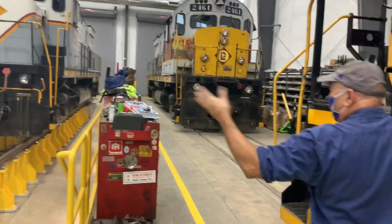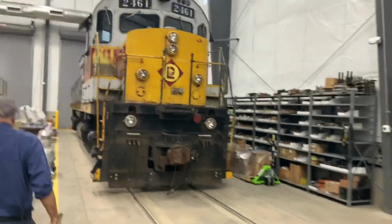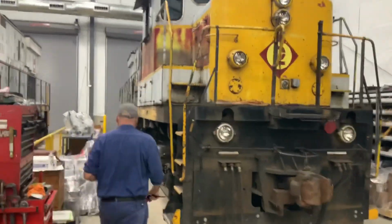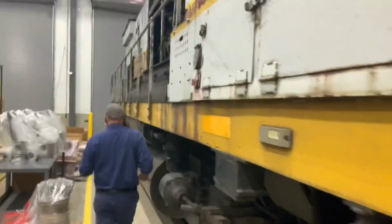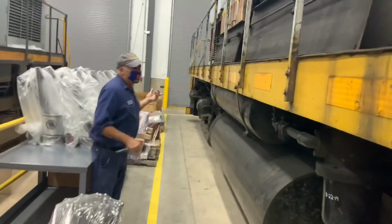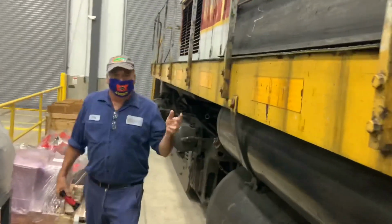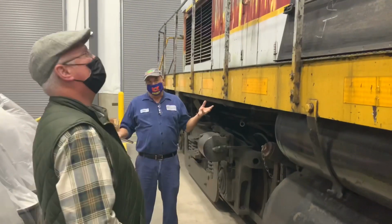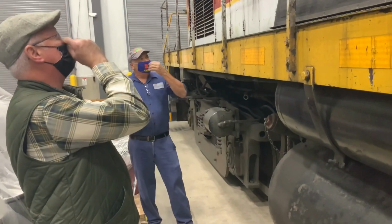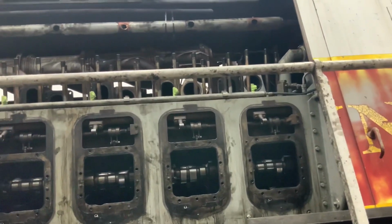Then on this track, which we're just getting to, this is where we would overhaul an engine. And this one's in progress. If you want to look down here. This is an Alco 251 engine, 16-cylinder, 2,500 horsepower, a turbocharged, single-acting, solid injection diesel engine. Now this engine's getting new fuel pump supports, new pistons, rods, new cylinder heads, and new main bearings.